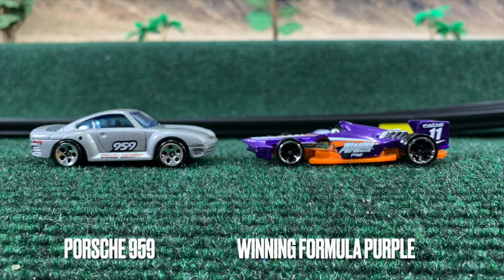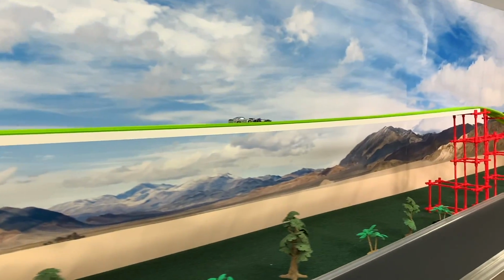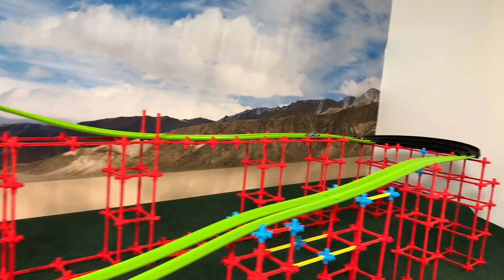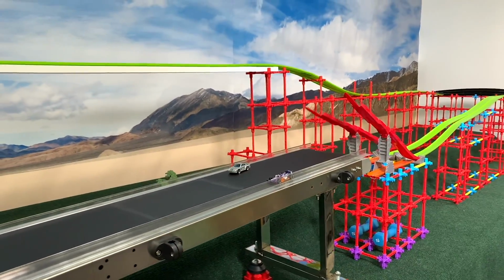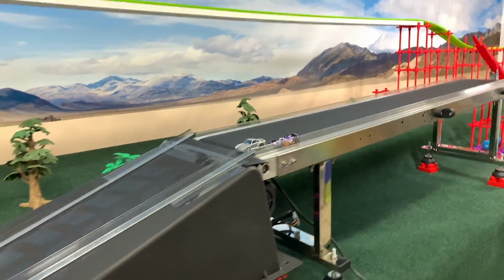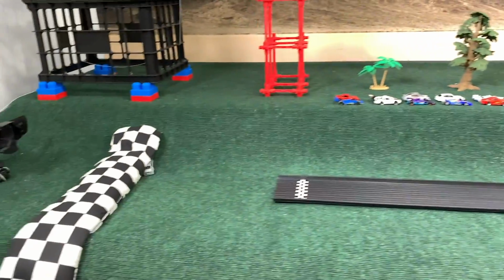The 959 and the winning Formula, Purple edition. 959 and winning Formula. Out to an early lead, but honestly, can we even take those leads for granted? It looks like things just go haywire when we hit that conveyor belt up the hill, and ooh, the winning Formula falls right behind 959, cuts him off, and back and forth zigzag. The Purple's got no chance, and he's turning around backwards down the transition.